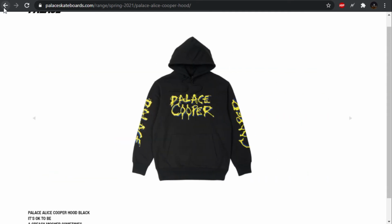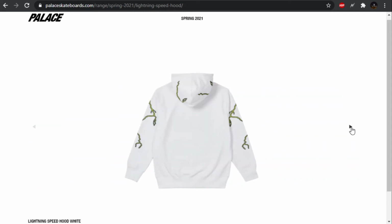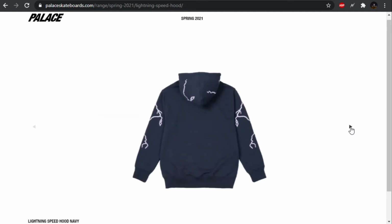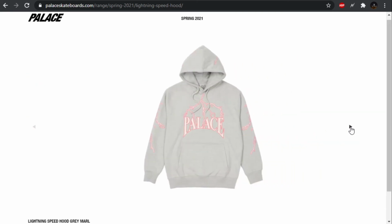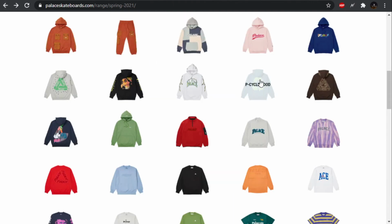And then moving forward, we have the Lightning Speed hood, which is a play on the P Thunder, I think that's what they called the long sleeve they had a couple years ago. This time we got lightning all over the place. I was expecting a little bit different colorways. This navy is probably my favorite just because it's the most realistic lightning color. We get some orange, brown, which, why? This gray is all right, and then the black one was kind of underwhelming. I was expecting a black and blue or something.